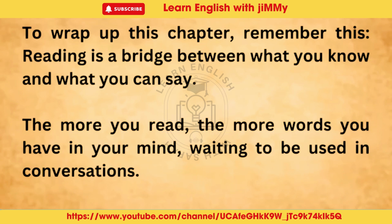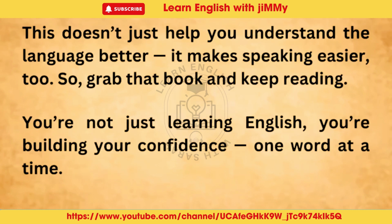The more you read, the more words you have in your mind, waiting to be used in conversations. This doesn't just help you understand the language better, it makes speaking easier too. So, grab that book and keep reading. You're not just learning English, you're building your confidence, one word at a time.